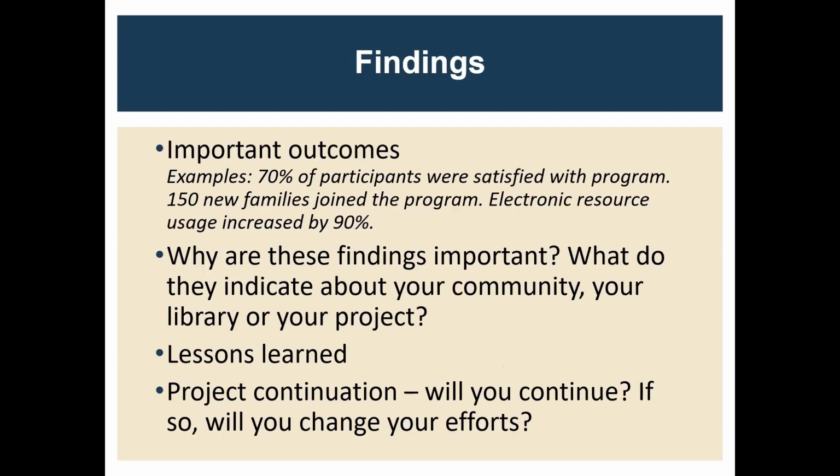The final report will ask about important outcomes as well as overall quantities such as percentage of participants who are satisfied, or the number of new families who joined, or some usage increase. And then you'll be asked why these findings are important and how they made a difference. And then you'll be asked about lessons learned, and will you continue the project, and how you would sustain it.